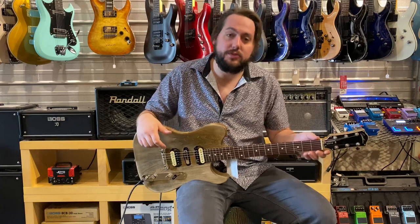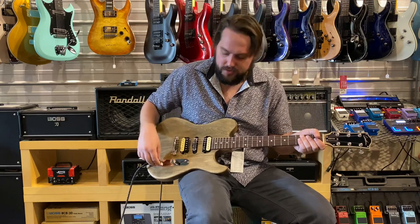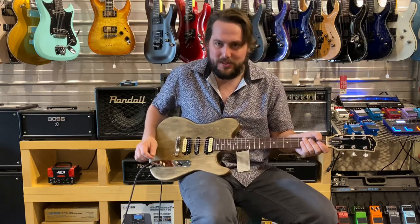This thing is versatile. The split coil sounds great. The pots are very high quality. They're very nice to feel. The fact that you get a Tele-style harness with a push-pull pot to me is really cool. You don't see that a whole lot.